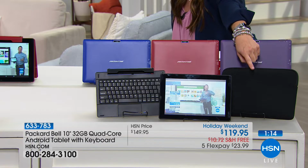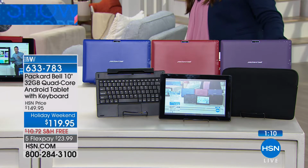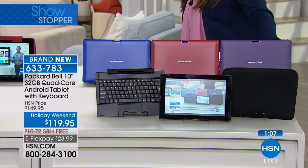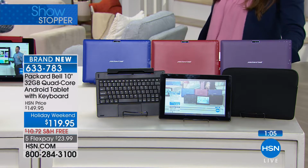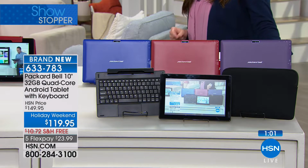This sleeve, this is your case, your sleeve with the zipper, that is coming along with it as well. You're also getting a 90-day Pandora voucher with your purchase. This will be $150 for today while supplies last. We've got it at $119.95. Yes, everything's on 4 Flex this weekend, but this is on 5, so even better. Free shipping and handling as well. And yes, a 30-day money-back guarantee without a restocking fee, might I add.